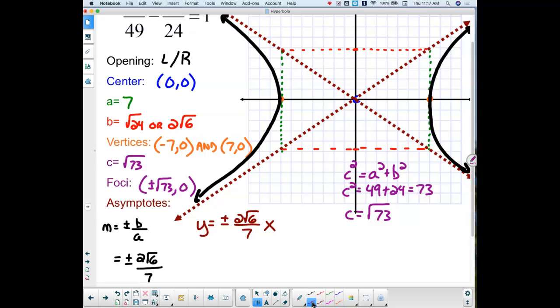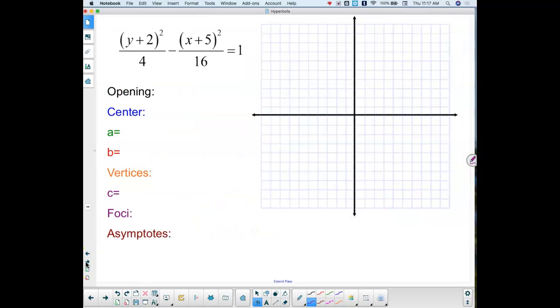Okay? What I'd like you to do now is I would like you to graph this hyperbola. Spot check. Opening, which way? Up and down. Center. -5, comma -2. A value. A value is 4 because we look underneath the x. Take the square root of that. B value, 2.